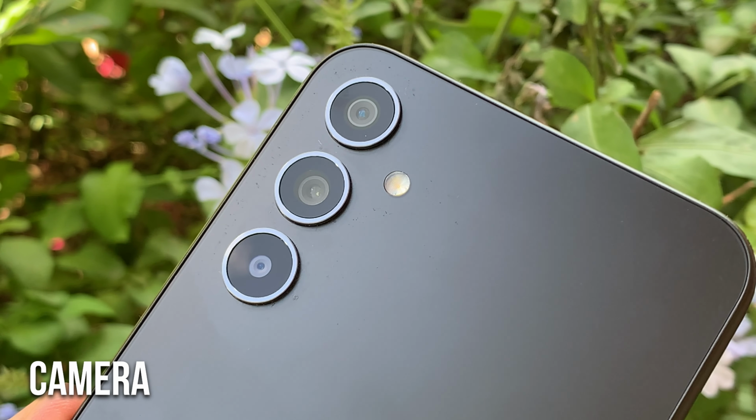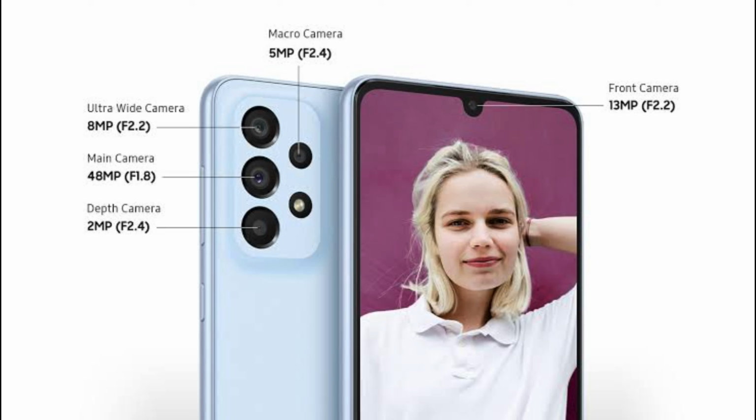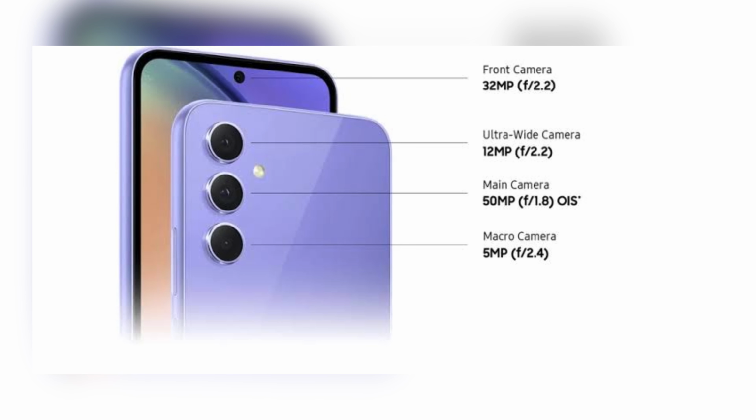For the cameras, the Samsung Galaxy A34 features a 48 megapixel wide camera, same as its predecessor the Samsung Galaxy A33, but now the A35 bumped up to 50 megapixel, following the similar path that the Samsung Galaxy A54 took. Without getting ahead of ourselves, let's rewind a little bit back to the A34.